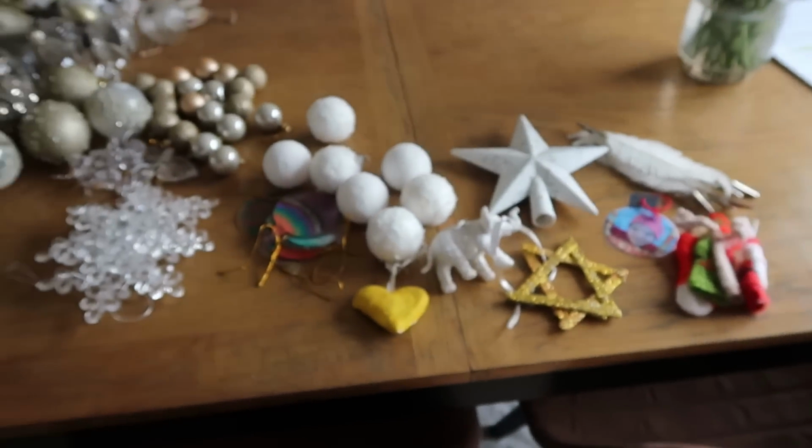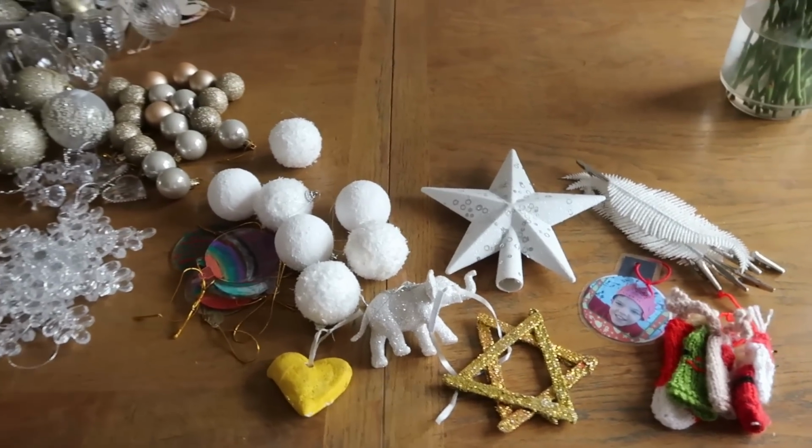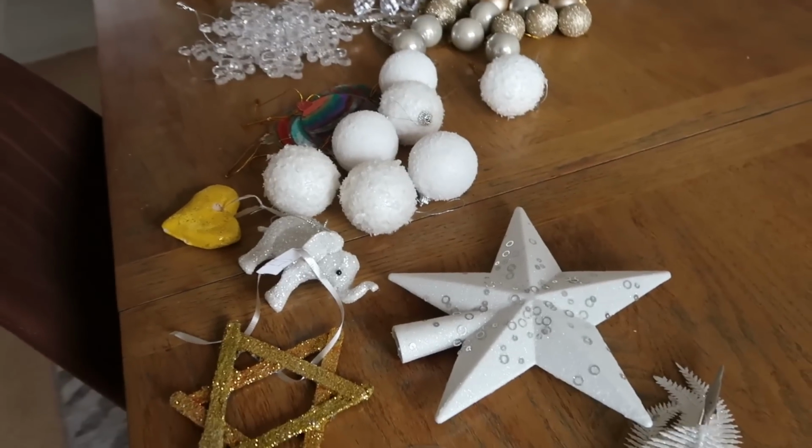And then over here, really, this is what I just call tat, I'm not going to lie. But this is what I'll be using for the small tree. So obviously the main colour is white, which I think is fine for the kitchen. There's no point in going through all the decorations with you really.